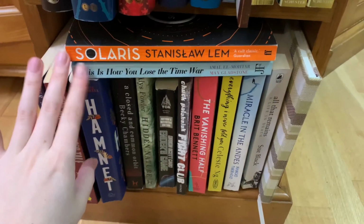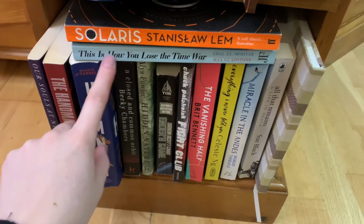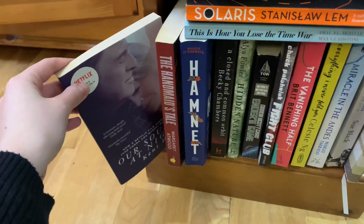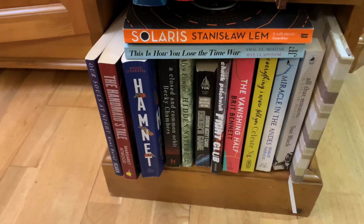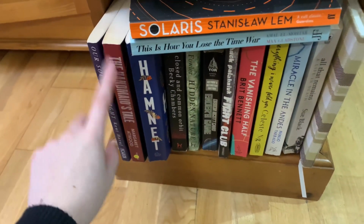Okay, so these 2 I have actually read, Solaris and This Is How You Lose a Time War. I have got a review for This Is How You Lose a Time War, so check that out if you're interested. And then we've got Our Souls at Night, which was one of those reduced bargains from Waterstones. It's like a romance with these 2 old people, and I think it'd be really cute, but I haven't read it yet. The Handmaid's Tale, which is on loan from someone at work, which I also haven't read yet.